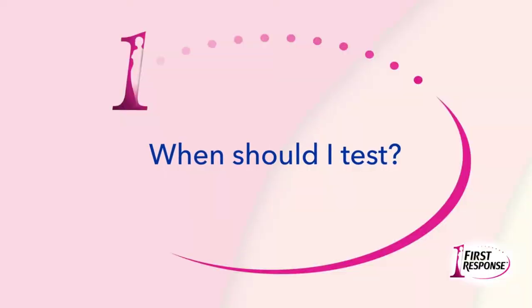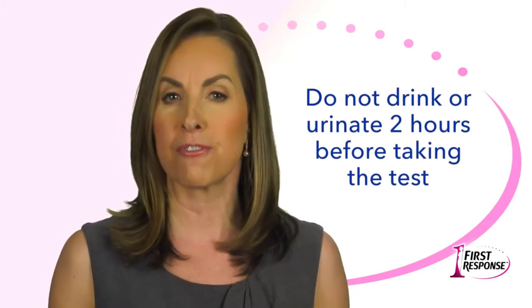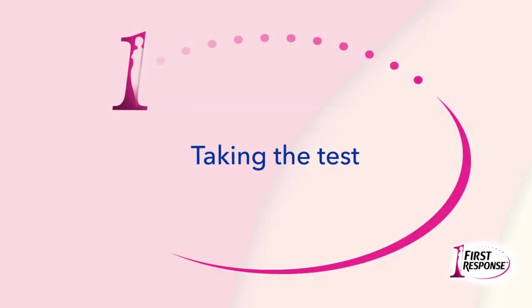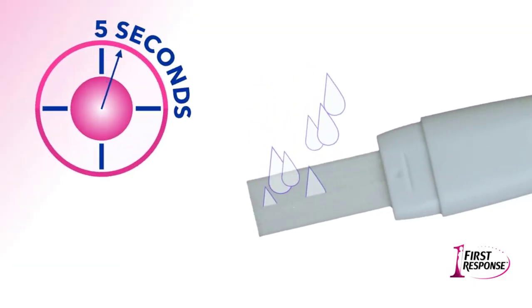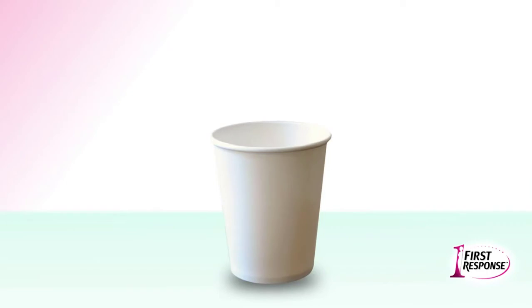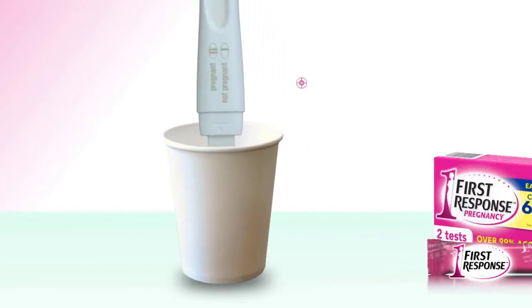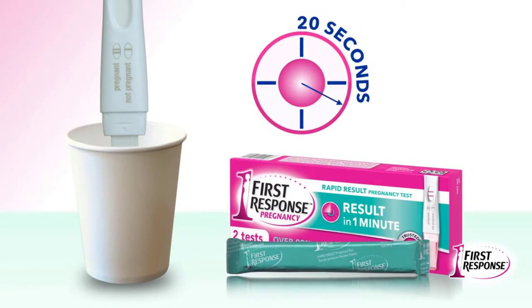First Response tests can be used at any time of day, though HCG, the pregnancy hormone, is more concentrated in your urine the first thing in the morning. You should, though, take care to not drink or urinate 2 hours before taking your test. Place the tip in your urine stream for 5 seconds, taking care not to get the plastic stick wet. Or simply collect some urine in a clean, dry cup and dip the absorbent tip for 5 seconds for early result, 20 seconds for rapid result.